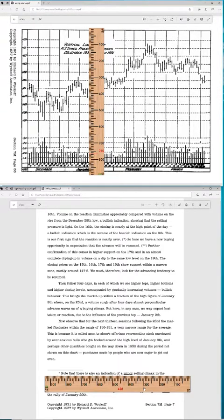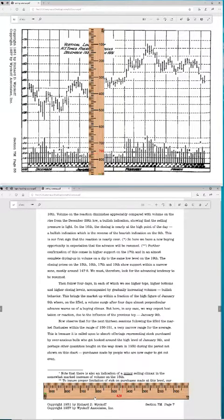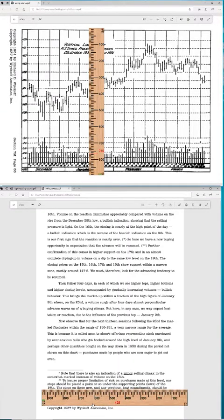Okay, so note that there is also an indication of minor selling climax and a somewhat marked increased volume on the 15th. That's the 15th. Can't really see that well, but this is the selling climax bar. To ensure proper limitation of risk on purchases made at this level, our stop should be placed a point or so under the supporting points of the 16th. Okay, he's using the climax bar, and putting it about a point or two under the climax bar. Why? Because he wants to limit risk.